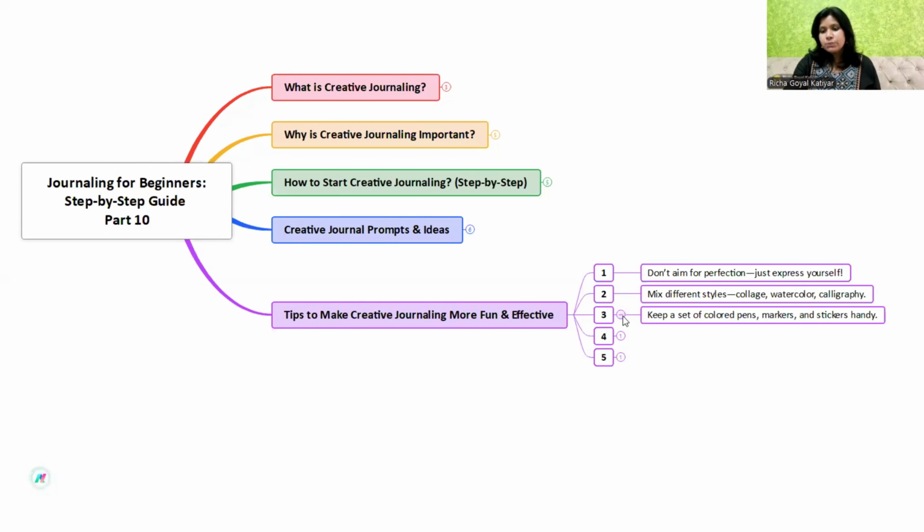in your life. Number three, keep a set of color pens, markers, and stickers handy. If you are doing creative journaling, it is important that you have all these things near you. Whenever you write, you can just grab a pen or a sketch pen or any kind of thing and just create your journal. Number fourth, let your journal reflect your personality.